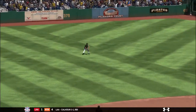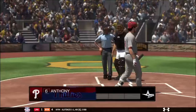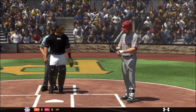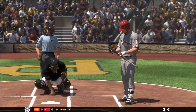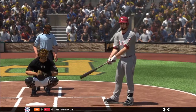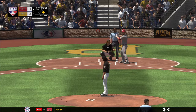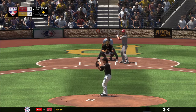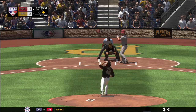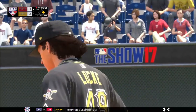And Anthony Rendon will be the batter. Rendon batting .319. Phillies winning last night's ball game 9-6. Brandon Jordan with 2 home runs in that game, capping off the Phillies' victory. Here's the pitch, down low for a ball, 1 ball and no strikes.